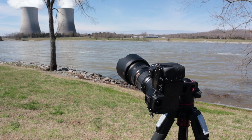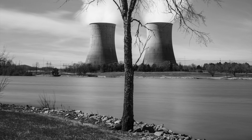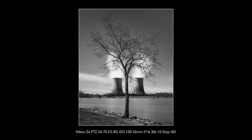I ended up being happier with the 30-second version than the 15-second version, and here it is scrolling down and back up. Pretty pleased with this. Landscape photography is not my best area, and I'm no Thomas Heaton or Adam Gibbs, but I'm trying to get better at it, and I really like this one a lot. I hope you do too.